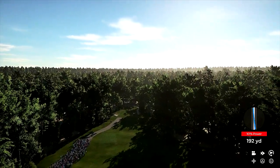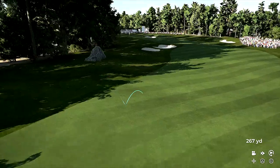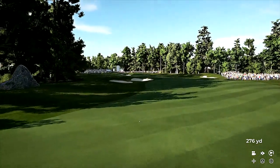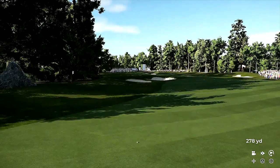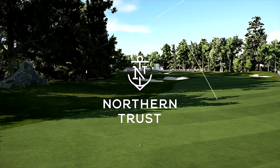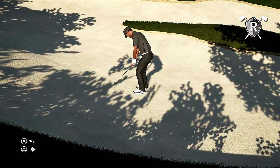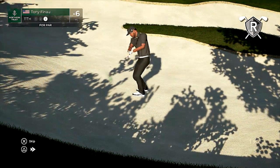Good looking shot this. Johnny Mack, what's the news? I'm down here on the 11th hole. Tony Finau's just getting ready for his next shot. Sadly, in the sand, but a chance to make up for the error.